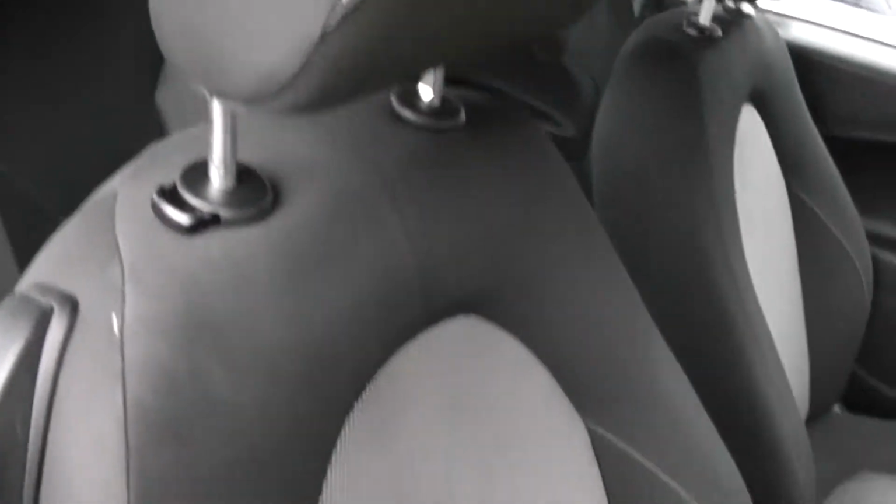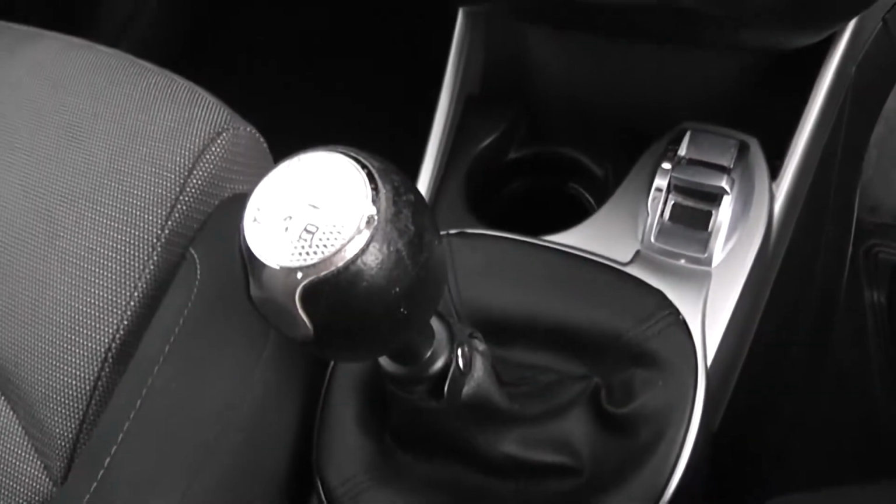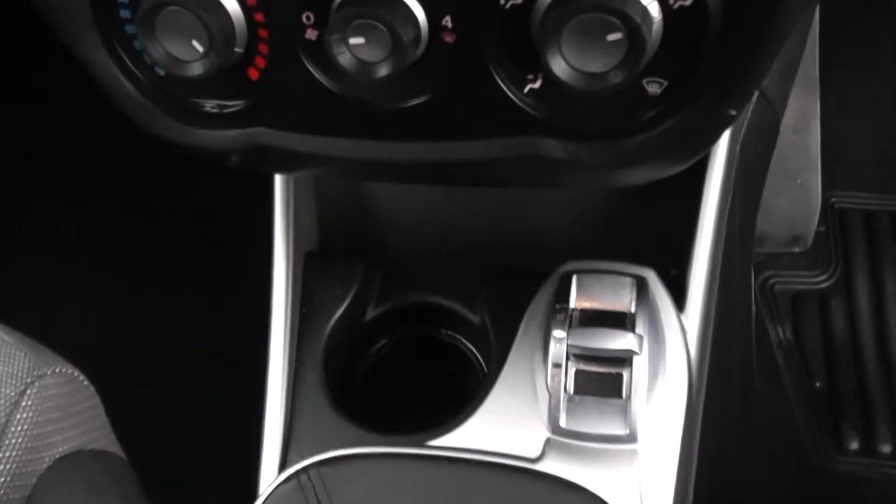In the same black and grey cloth finish, we've got figure-hugging seats for the driver and passenger in the front. Down the middle, general storage and cup holders. It comes with a USB slot for iPods, so you can listen to your music. It's a 5-speed manual transmission. A bit further on, another cup holder.